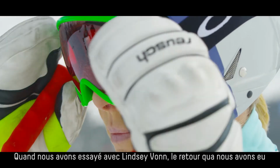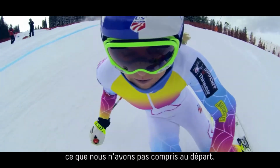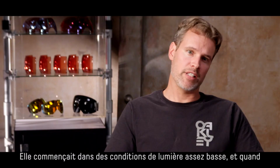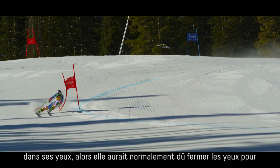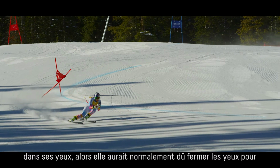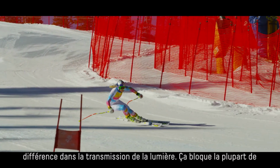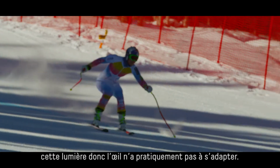When we first tried it with Lindsey Vonn, one of the feedback that we got was that she didn't have to close her eyes when she goes around the corner, which we didn't understand at first. She was starting out in the trees in kind of a lower light condition. So when she came around a tree, suddenly you have bright, sunny light in your eyes. So you have to kind of close your eyes and let your eyes adapt. But with Prizm, there's not that big of a change in total light transmission. It's still blocking most of that light, so your eyes don't have to adjust nearly as much.